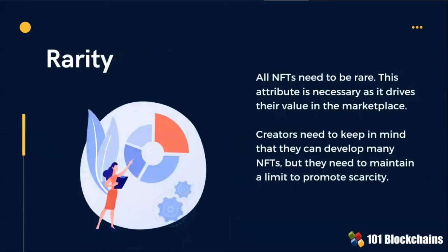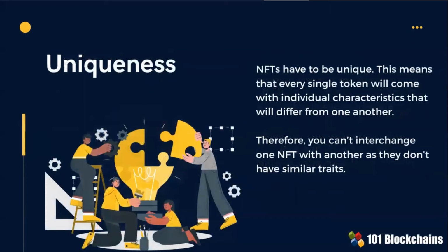Rarity. All NFTs need to be rare in order to drive their value. Creators need to maintain a limit to promote scarcity. Uniqueness. Every NFT is unique. Every single token comes with individual characteristics that will differ from one another. You cannot interchange one NFT with another, as they do not have similar traits.